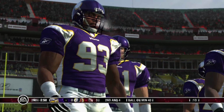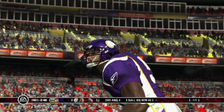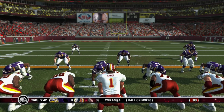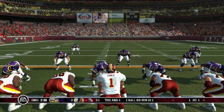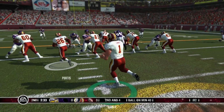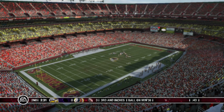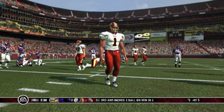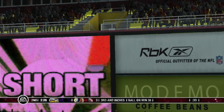Second and 4. Ball on the 40-yard line. Only one man back. Portis on the carry. Good pickup on the ground that gets us a first. Just short of the mark.